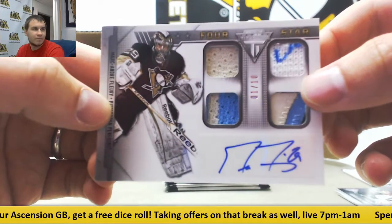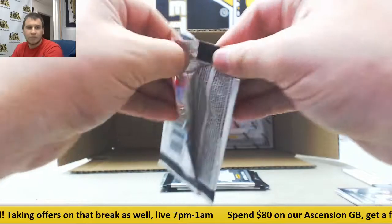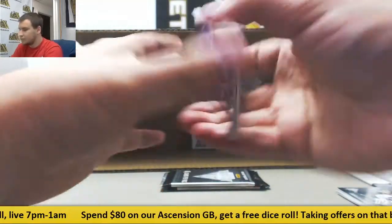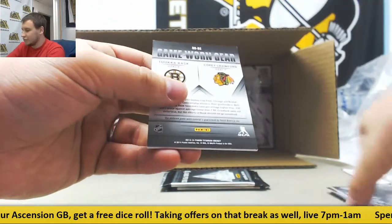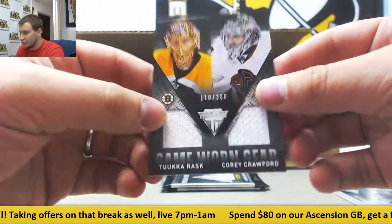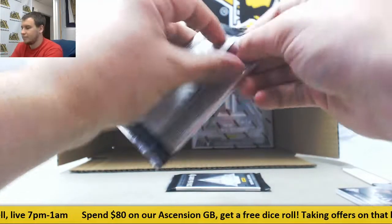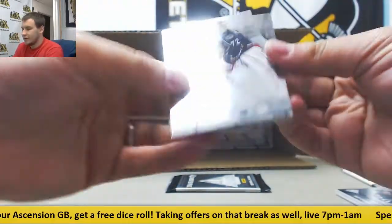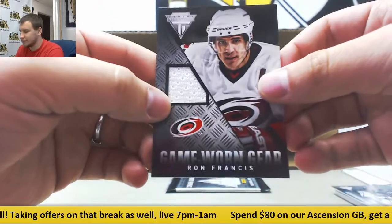One of 10 on that one. That is really nice. Next pack. And our first random card here. The Bruins and Blackhawks. Tuukka Rask and Corey Crawford to 300. Next pack. For the Hurricanes, Ron Francis jersey, game-worn gear.